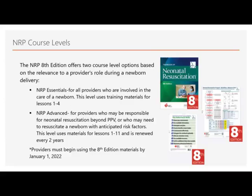Then there's the NRP Advanced level, which is for providers who are responsible for more advanced measures in the resuscitation period. It could include giving medications, providing CPR, intubation, and they use materials from lessons 1 through 11. Advanced is renewed every 2 years. And everyone who is NRP certified should begin using the 8th edition materials by January 1st of 2022.